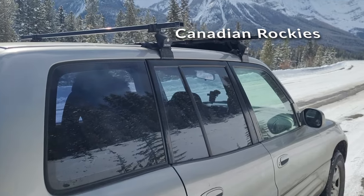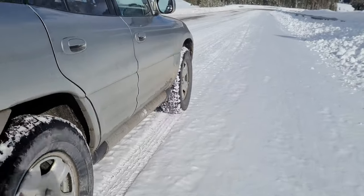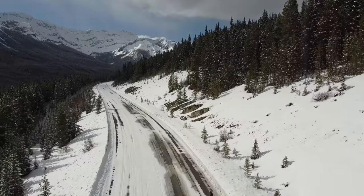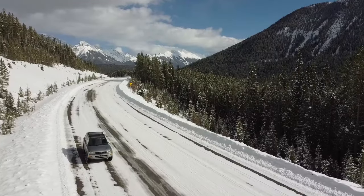So this is kind of the habitat this thing is in. This is the stuff I drive in. It's snowy and wintry here, and you can be driving for like 6 months of the year in snow. So that's just the way it is. And the all-wheel drive system on this thing is awesome.